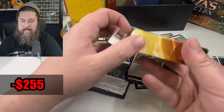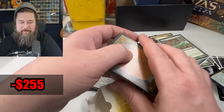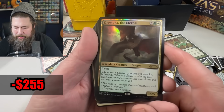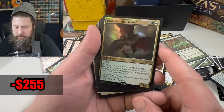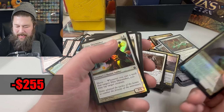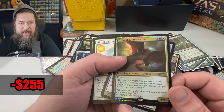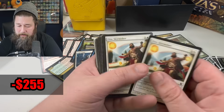Let's go for this Oath of the Gatewatch box. Is this just someone who bought a bunch of dual decks and then ended up selling their collection? Ooh, Dromoka the Eternal. Oh, this is like the bad Dromoka. It is foil though. It looks nice. Is this a dragon deck? Are these all foils? I don't even know. Is this a dual deck again? CP3. What set is CP3? I don't even know what that is. All right, well, foil.